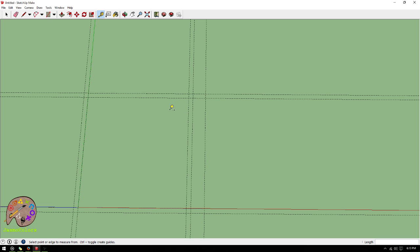Let's see. So we kind of want the sink and the toilet up front, and we also want the toilet to kind of have its own room, or possibly just have the sink and the toilet separate, and then have the shower in an entirely separate area as well, and then like the closets open and the rest of the bathroom open with the sinks. So let's see.